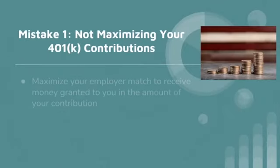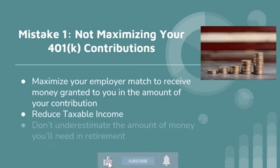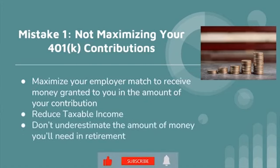Mistake number 1. Not maximizing your 401k contributions. Maximizing your employer's 401k plan match is one of the most important strategies when planning for retirement. It's money granted to you from your employer after you make pre-tax contributions to your retirement plan from your paycheck. If you fail to contribute to your 401k plan, you give up the opportunity to receive the employer's matching amount. In addition to reducing your taxable income based on your higher contribution, you'll be more prepared when you retire. Most people tend to underestimate the amount of money they will need in retirement. It could be more than 30 years without working.